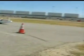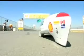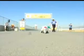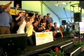This car just took top prize at the Shell Eco Marathon, a race with competitors from across North and South America. But the winning team is from right here in Canada. They're not racing for speed, they're racing for fuel efficiency, and they have it. This car can go 1,171 kilometers on just 1 liter of gas, like driving from Edmonton to Vancouver on a liter. It was built by a group of students from Laval University.